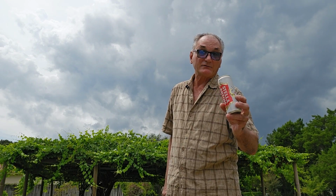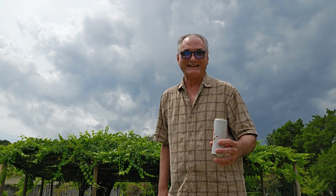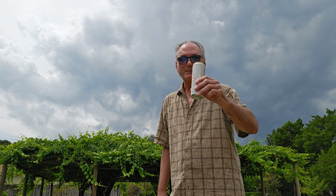Cheers with an icy cold Stella Artois. I normally drink them in the bottle. I love them in the bottle. We had a lot of beach activity this week, so we had to get the cans, so we didn't have any broken glass. So I can't say that I like it in the can, because that will blow up the comments, and I don't need that. Well, cheers.